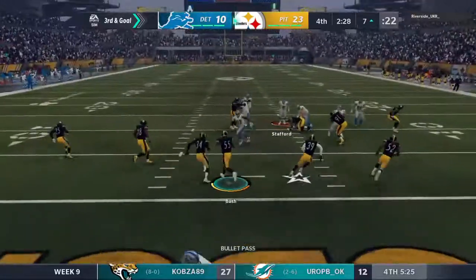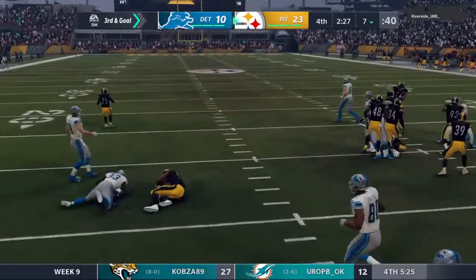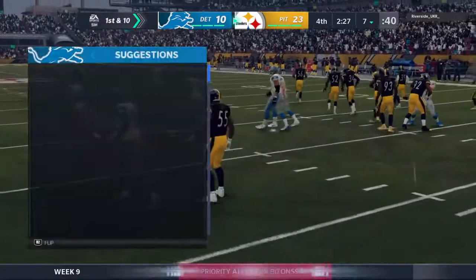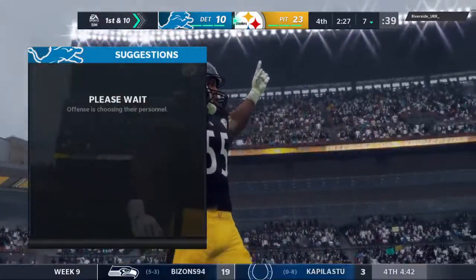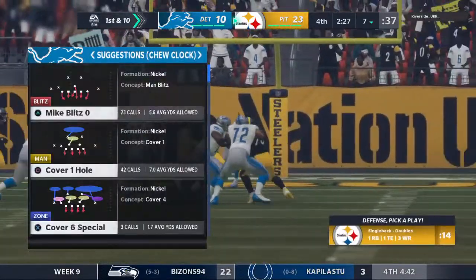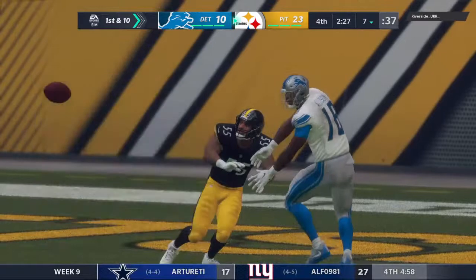And this is intercepted, and that should do it. It's Devin Bush, the linebacker, who picks it. And they get the football, but not much on the return here as he stopped at the 7-yard line. The Steelers take over 1st and 10 at their own 7-yard line.